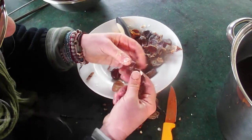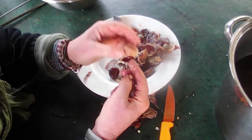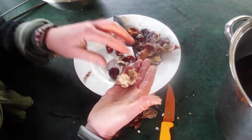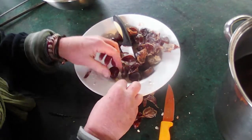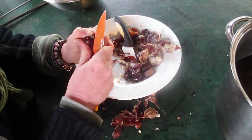Right. Well, as you can see, you take the shell off and there's a skin still attached to the chestnut. We're not going to bother taking that off. If you were going to make marron glacé or something, you'd take it off. But for a nut roast, why bother? Let's not make ourselves work.